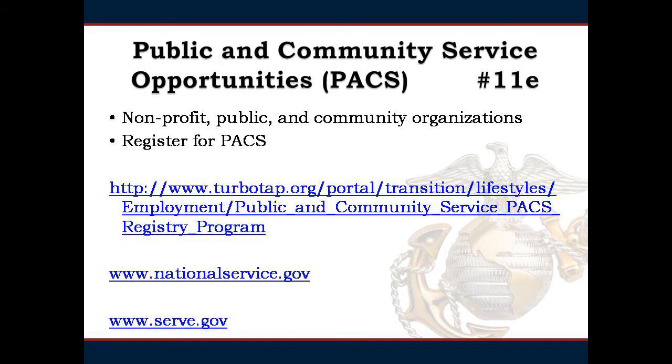Public and Community Service Opportunities, PACS, 11E. In planning for your transition options, consider nonprofit, public and community service organizations such as schools, hospitals, law enforcement agencies, social service agencies, and many more for employment opportunities. These possibilities may include efforts to tutor children and adults, rehabilitate housing for low-income families, immunize children against preventable diseases, respond to natural disasters, mentor young people, help persons with disabilities and the elderly maintain their independence, and manage after-school programs for social and academic enrichment. More information can be obtained from the website in front of you.